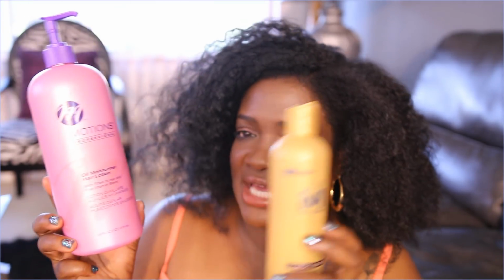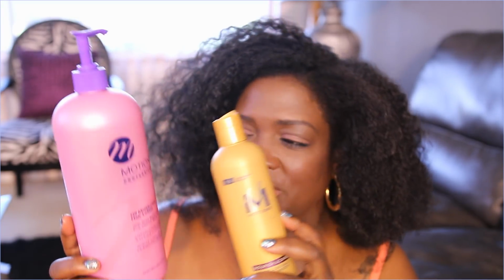Here goes my other moisturizer. This is Mark Lano's Luster. This is Motions. This is a new bottle of Motions. Somebody was telling me, well, Nezi, you should have saved your old bottle so you could take all of your moisturizer out your new bottle and put in the old bottle, because I don't think Motions is selling bottles this big anymore. Not right now anyway.